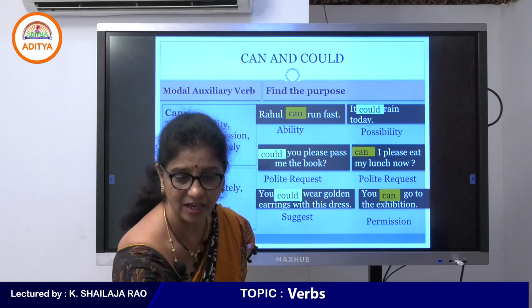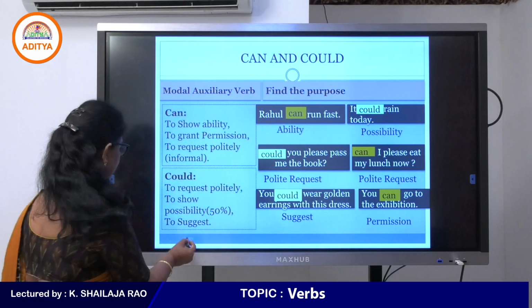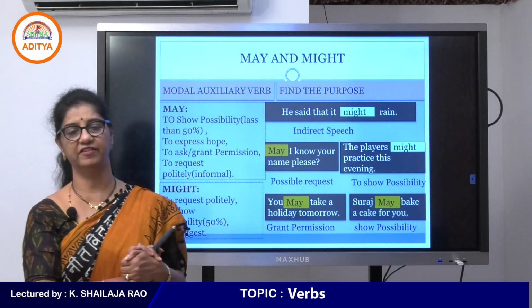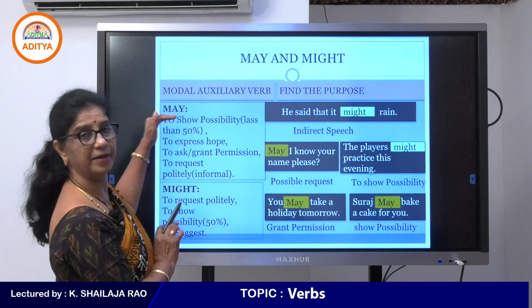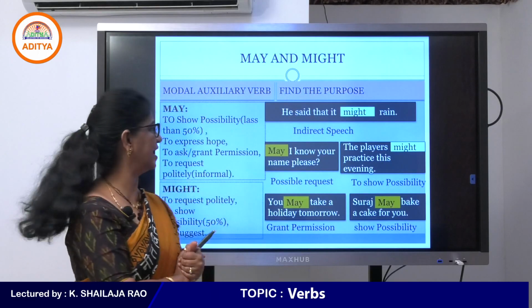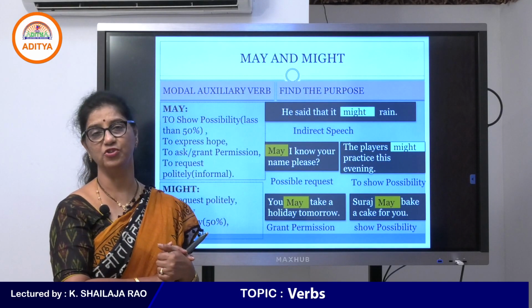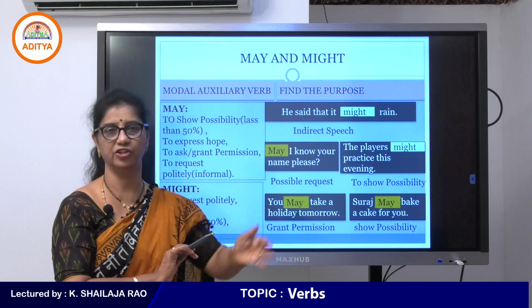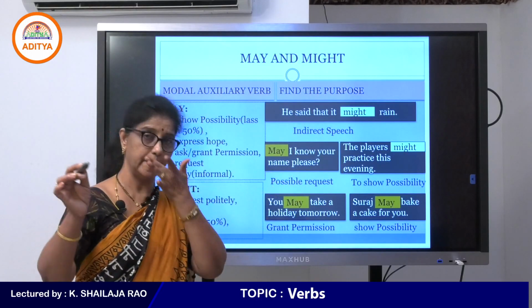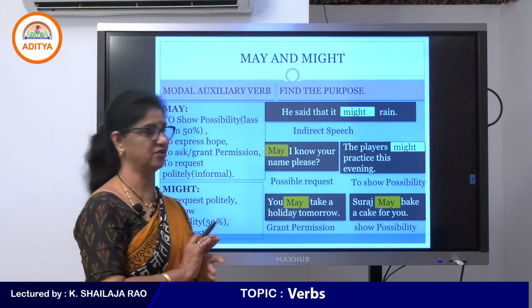So anyway, I hope you've written down these examples. The next modal auxiliary verbs are may and might. So what is the purpose of using may and might? Indirect speech. He said that it might rain today. Might is used mostly whenever you're in reported speech. When somebody said something, if I say it may rain today, somebody who hears me says, madam said it might rain today. So may and might are used like that.